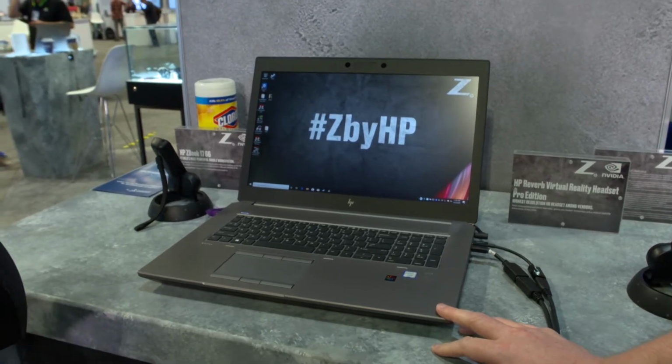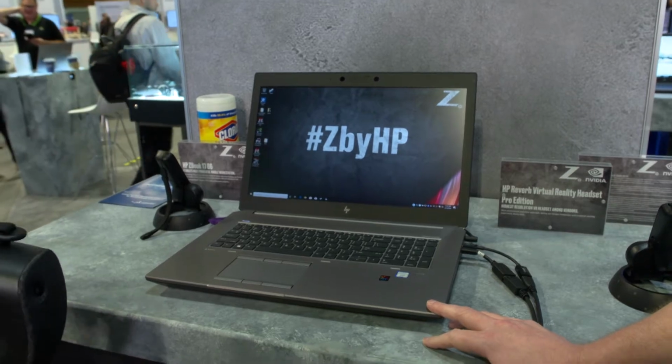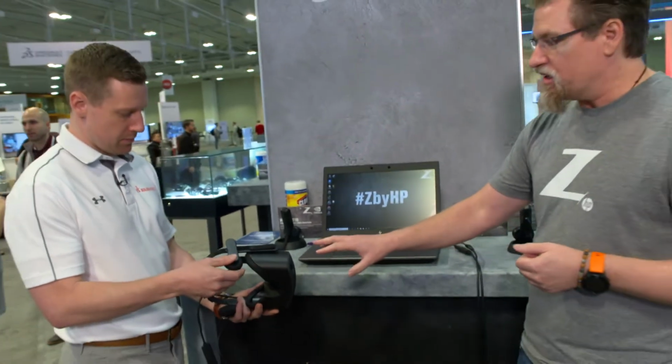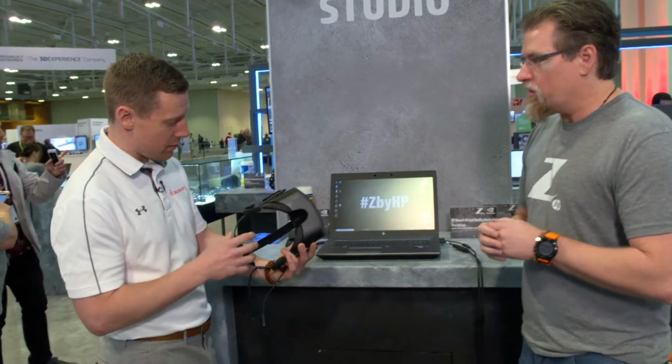So you're actually doing VR content creation. This is not just VR viewing. Not just viewing. Yeah, so this is I'm creating in VR. I'm taking my SolidWorks models, I'm porting them, and I'm actually doing VR. And then this is the HP Reverb VR headset. That looks really nice. It really is.